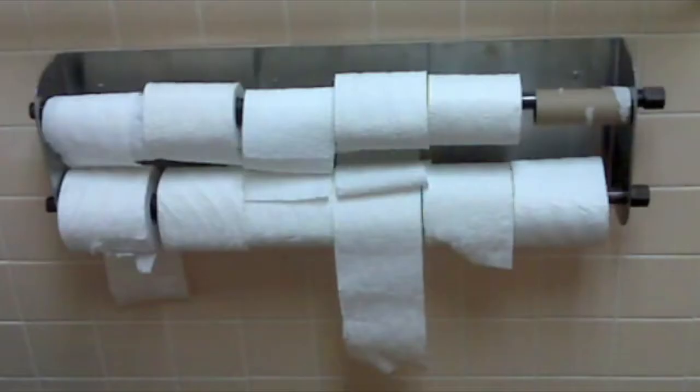Toilet paper. What is it made of? How much does the average American consume? Is there a more eco-friendly alternative to using it? These are all questions we should be asking ourselves.